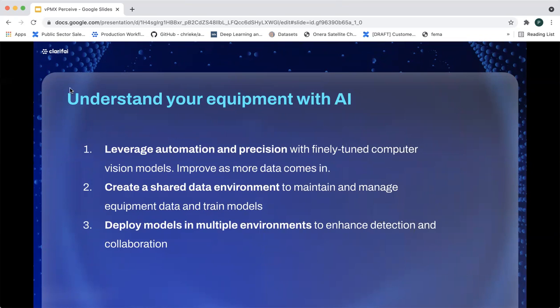So here's where I want to present an idea. What if you could understand your equipment with AI, right? As we've seen, it's crucial infrastructure, it's crucial equipment, there's a huge cost to it. And then finally, you have those human maintainers. They can't just stare at something time and time again. So this is where you could leverage automation and precision with finely tuned computer vision models, right? We can actually present an idea where computer vision can serve as better than human performance and give you all that automation and precision.